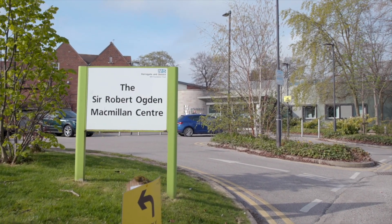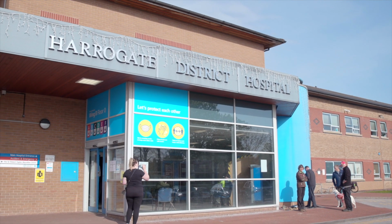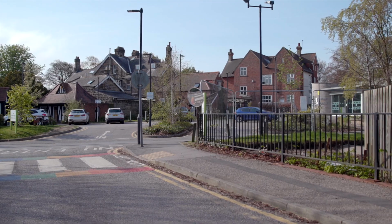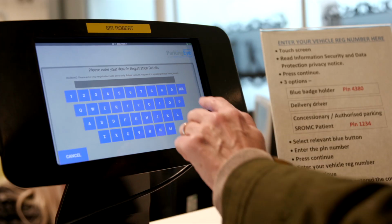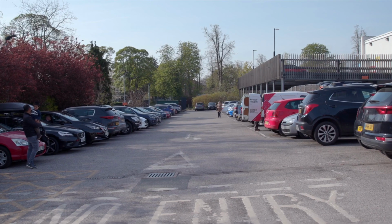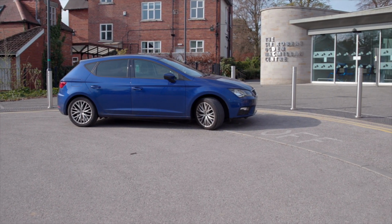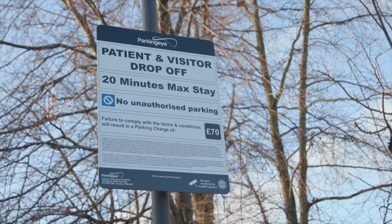We are based at the Sir Robert Ogden Macmillan Centre on the site of Harrogate District Hospital. The building is accessible from Williston Crescent, which is just off Lancaster Park Road. Car parking is free of charge to patients attending the centre. You will need to log your car registration number each day you enter the building on the touch screen at reception. Parking is available in the main hospital car park via Lancaster Park Road. There is a drop-off bay directly in front of the main entrance. However, the maximum waiting time is 20 minutes only.